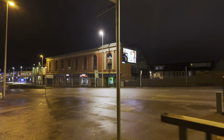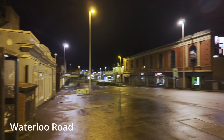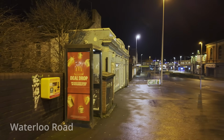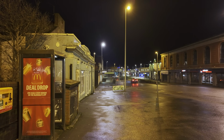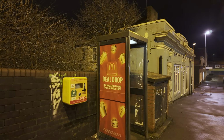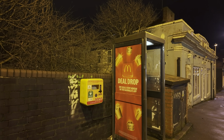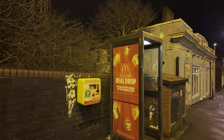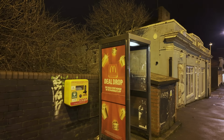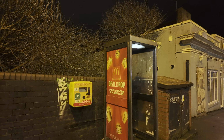Here onto the bridge at Waterloo Road. Got the phone there. Got a defibrillator there. You know, I wonder about these defibrillators. I don't think that I would have a clue how to use it. I wouldn't even know how to open it. What would you do in an emergency and there was a defib unit like that? Would you know how to use it? That's the question.